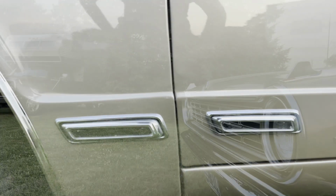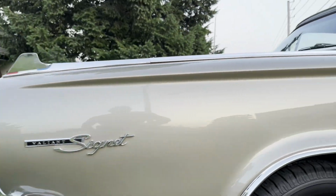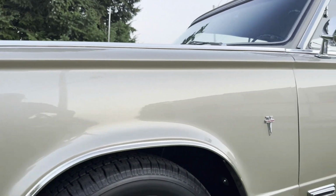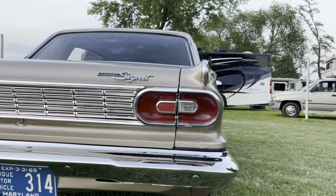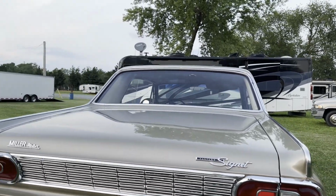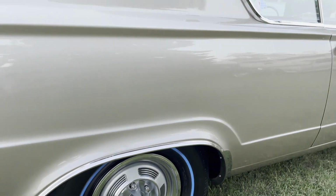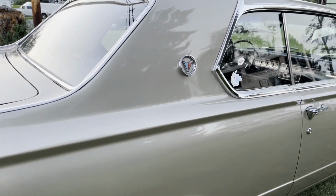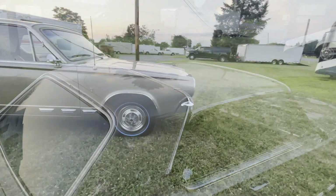The Valiant Signet script callout was the same as the '65 US Valiant Signet model and located on the front fender in about the same position. All of the AL series Valiants had the trim for the canopy top installed, but if you wanted the vinyl insert, that was an option that was ordered separately.